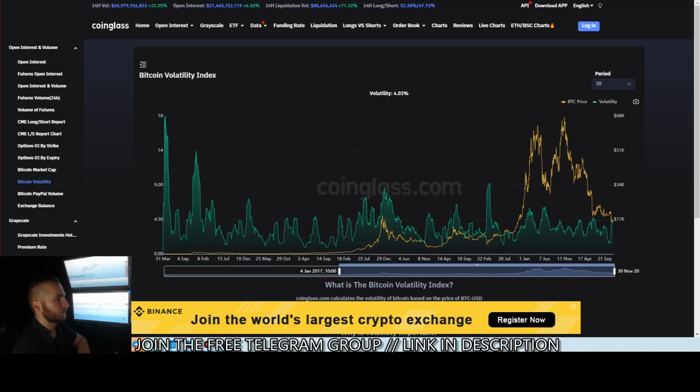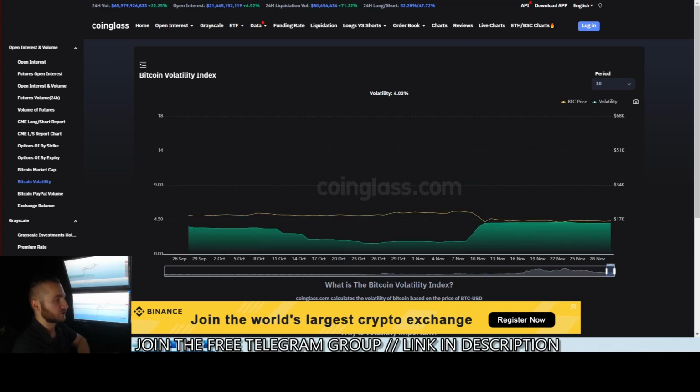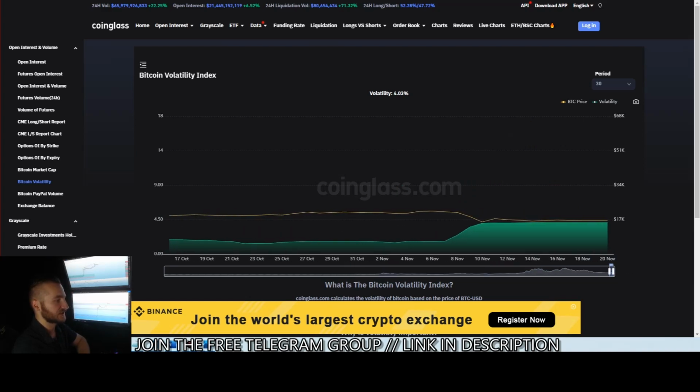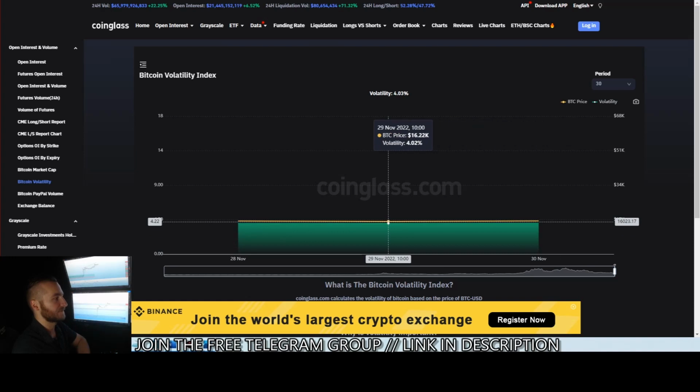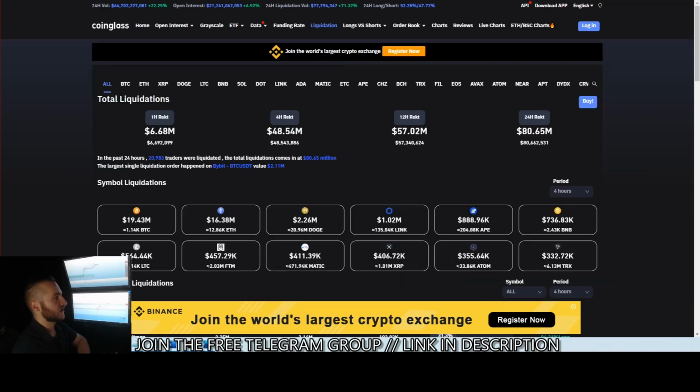Obviously, guys, we have seen a pretty good rally in the last 24 hours, which has resulted in a small little jump in volatility, about a 0.2% jump in volatility. Moving on from there, guys, obviously liquidations have come up.